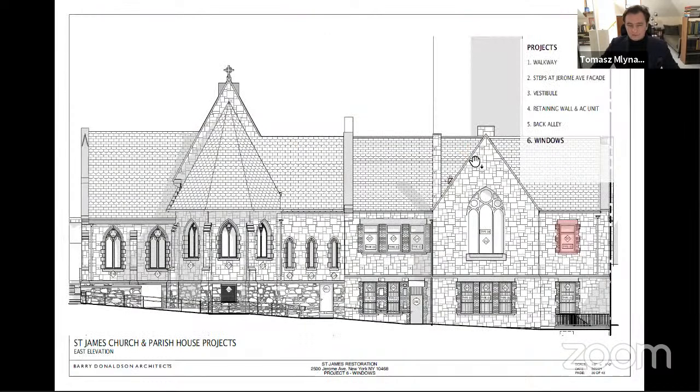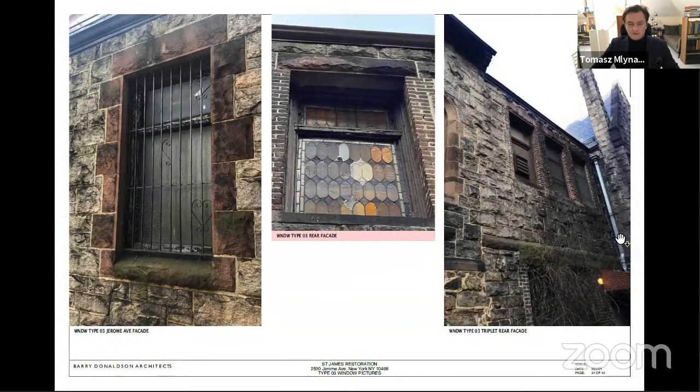The last part of the work we propose is, so first of all, while all the windows in the parish house, including the monumental windows, will be getting either refurbished or replaced in kind, we can handle that all at staff level. This one window here that's highlighted, we call it the type 3 window. We ask a commissioner's approval to change. So right now you can see that this window is part of a set of 5 windows. There's one on Jerome Avenue and 3 others in the back alley.